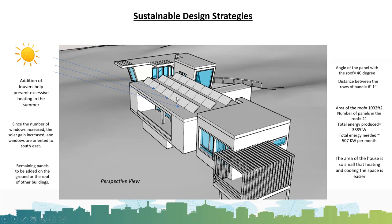The next would be the use of panels. If I were to make this a zero energy building, then I would need 135 panels, but I still don't know where to place them. I'm doing a lot of design reforms in this building, and I did not like how it looked on these roofs, so I was planning on maybe putting them somewhere on the ground. But here's a small representation of how it would go on the roof. There are 21 panels over here, and the rest is going to go somewhere on the ground.